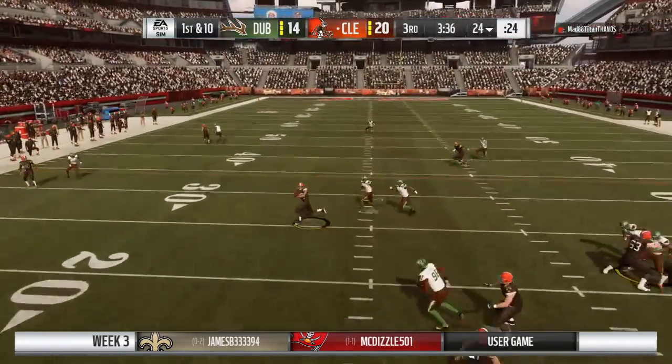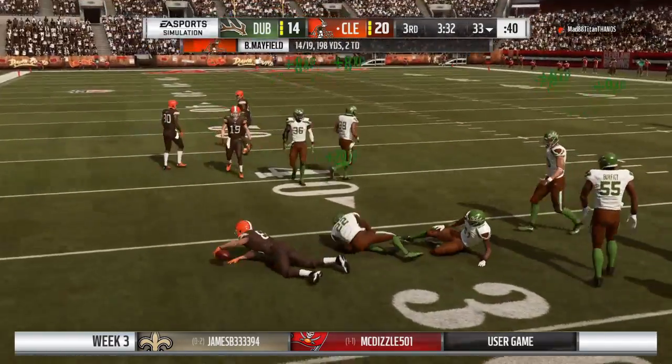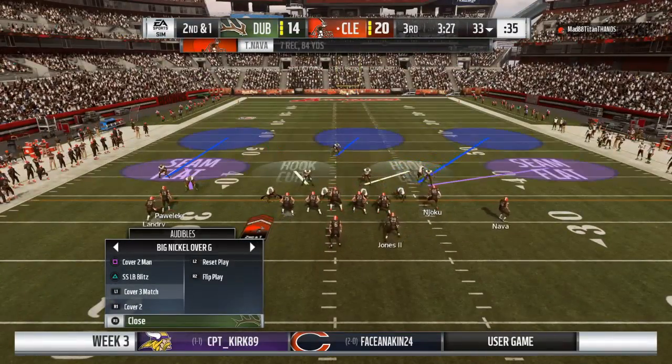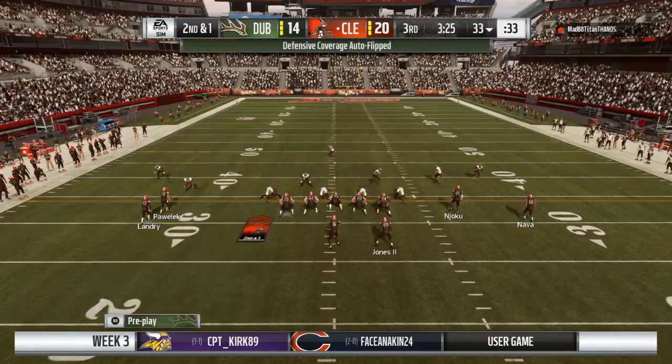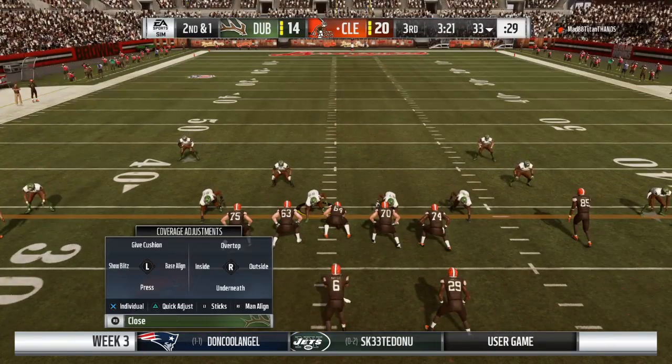Mayfield to throw it. Firing quickly here, and that's complete. And he'll get it up to the 33-yard line. Give him 9 there on the first down completion. Good throw, good catch, but I really like the route. The drag and being able to run away from defenders, hard to stick with them for that long.